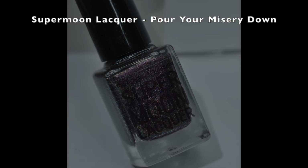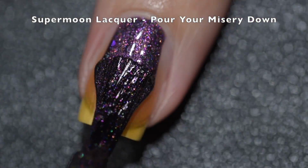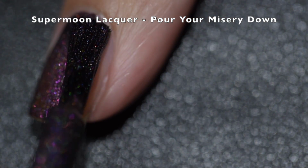This next polish is from Supermoon Lacquer, and it's called Pour Your Misery Down. It's going to sell for $13, come in a 12 milliliter bottle, and there is no cap. It was inspired by the music video for the song Only Happy When It Rains by the band Garbage.